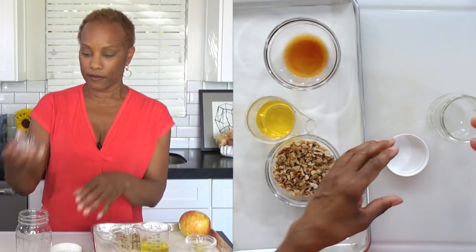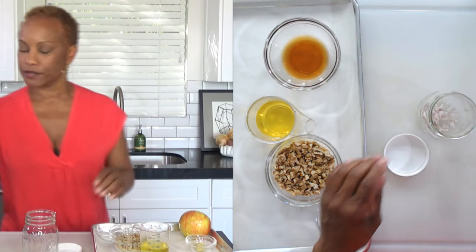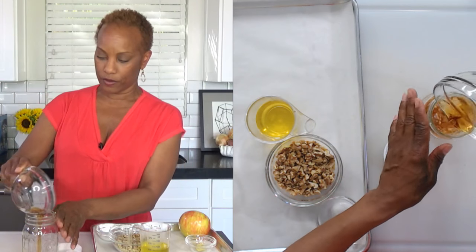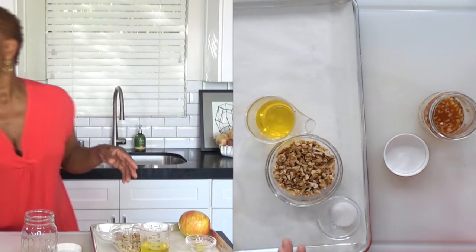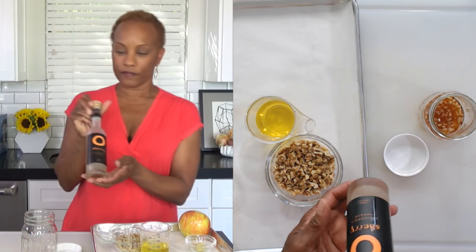I'm going to put my shallots. You know I love shallots. Oh my gosh, they're so good. And the vinegar, sherry vinegar. If you're wondering what brand I like to use, it would be this, which I'm almost out of.